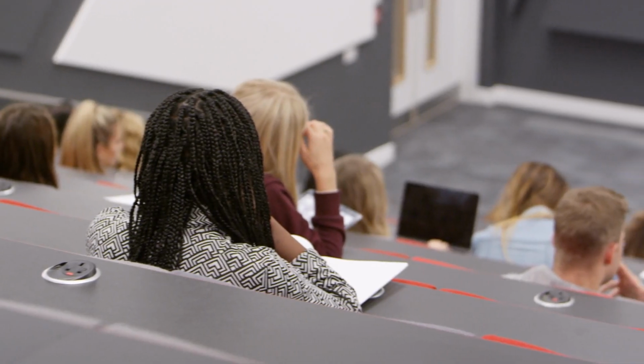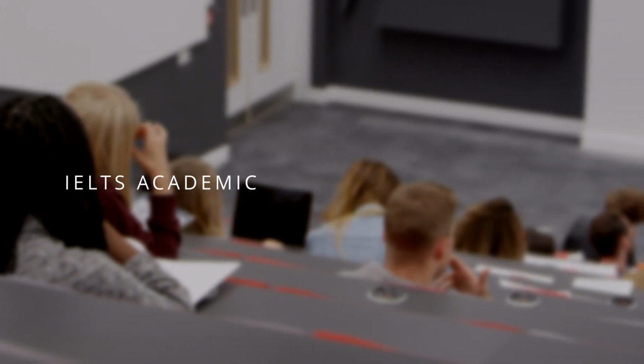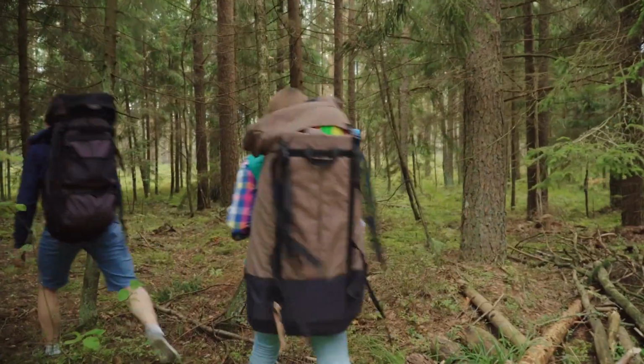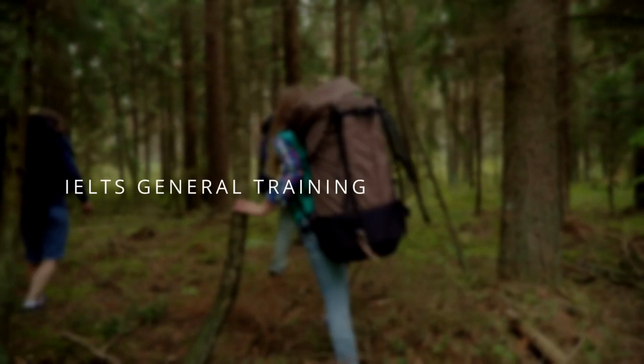The third thing that you should know is that there are two types of IELTS: the IELTS General Training and the IELTS Academic. As I said before, if you are applying to study at a university, you're going to have to submit the IELTS Academic. On the other hand, if you're applying for a work visa or a work and travel visa, you're going to need the General Training.